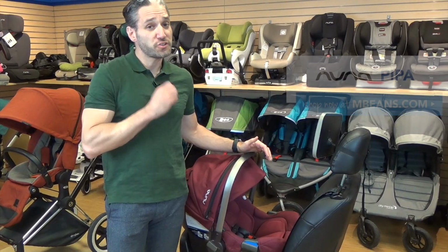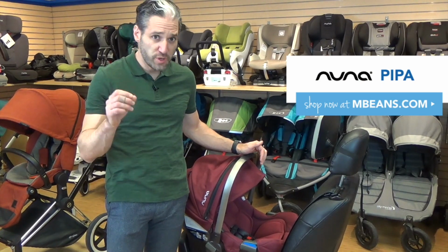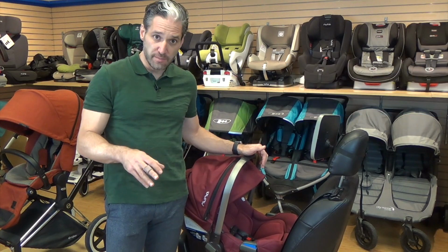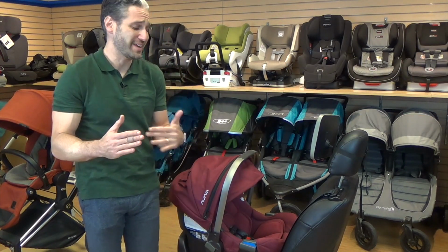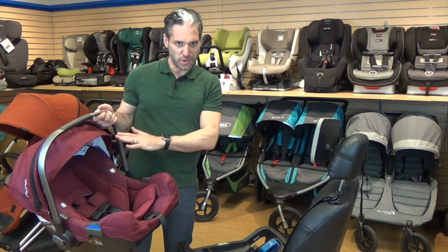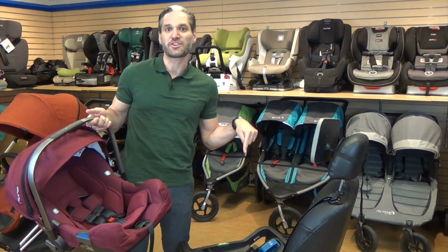Here's the Nuna Pipa. Functionally, there is no difference between the 2016 Pipa and the 2017 Pipa. They're the same. The first reason why people like this is that it's super light. It's 7.7 pounds. Second thing about this car seat, and this is one of the most important things, is actually not on the car seat, but in the base.